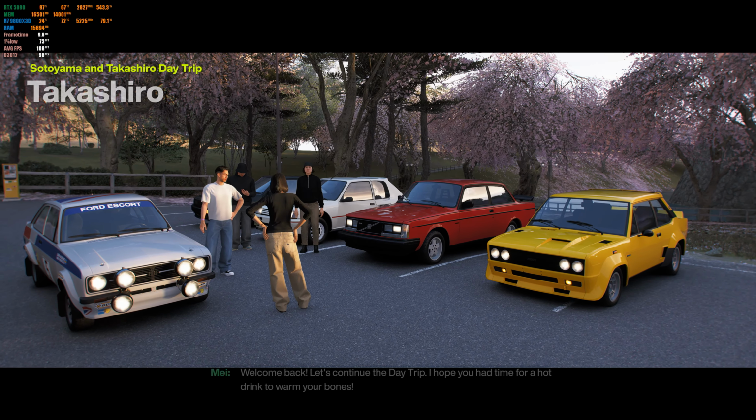Welcome back. Let's continue the day trip. I hope you had time for a hot drink to warm your boots. And for this part, we have some cool classics. Some real motoring heritage on display. Well, there's no need for me to say any more. Let's roll out. You know the drill. Stay together for the best experience. Don't get lost. Oh, and remember to take photos.